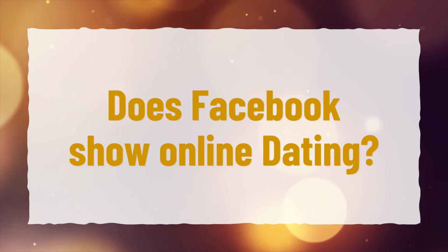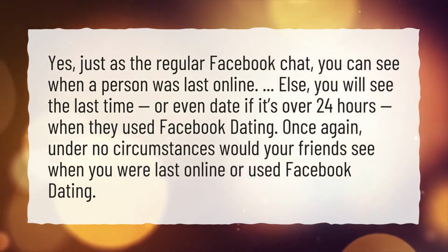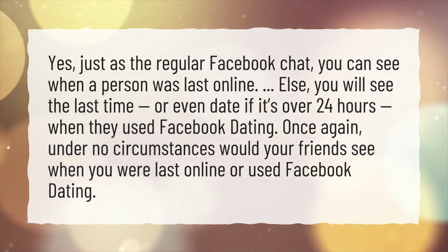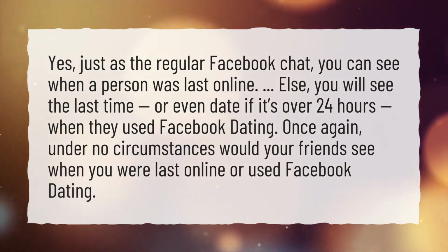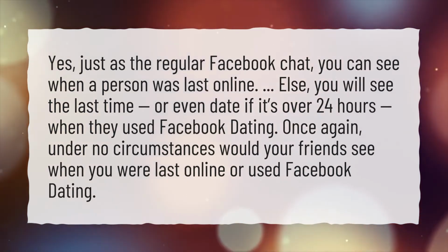Does Facebook show online dating? Yes, just as the regular Facebook chat, you can see when a person was last online. Else, you will see the last time, or even date if it's over 24 hours, when they used Facebook dating. Once again, under no circumstances would your friends see when you were last online or used Facebook dating.